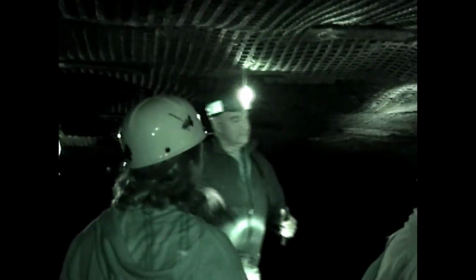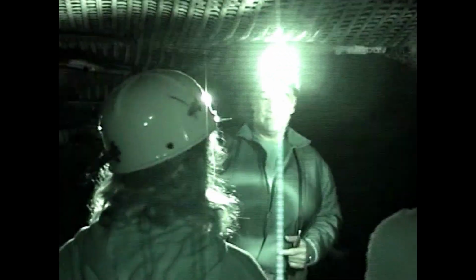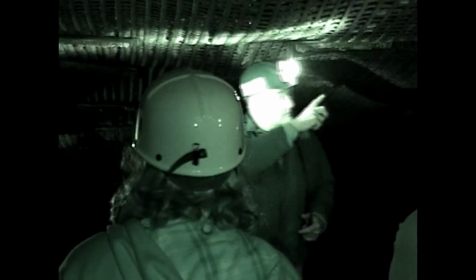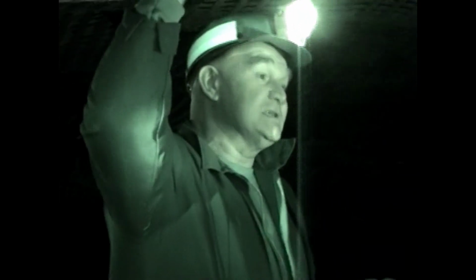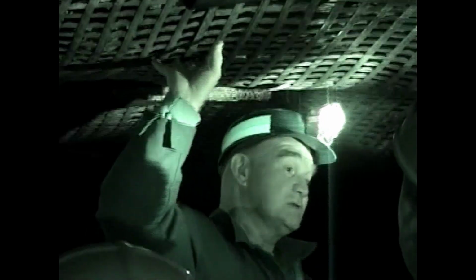1, 2, 3, 4. One guy put up 2, another guy put up 2. Moved up 4 foot, put 4 more. So that's how this system works. This matting you don't normally see in a coal mine. This is something special, just because it's going to be an exhibit. They do use something like this in a coal mine, but only in special occasions because it's pretty costly to put up and time consuming.